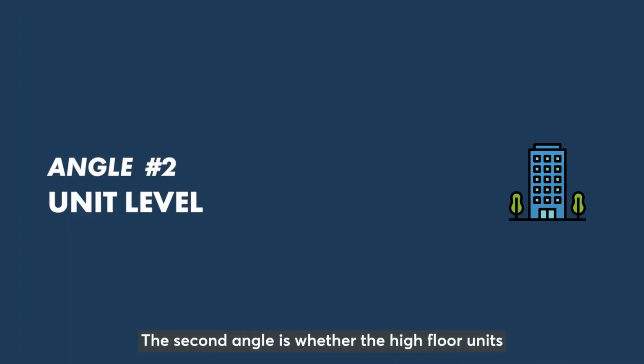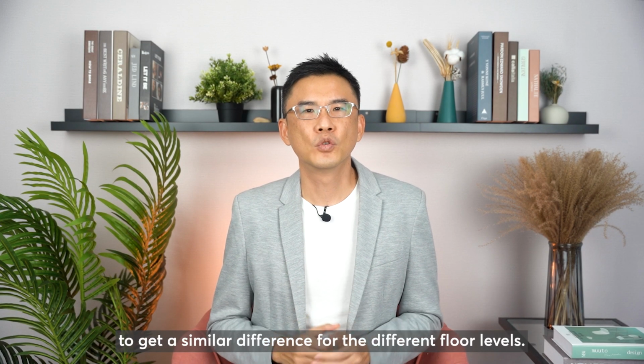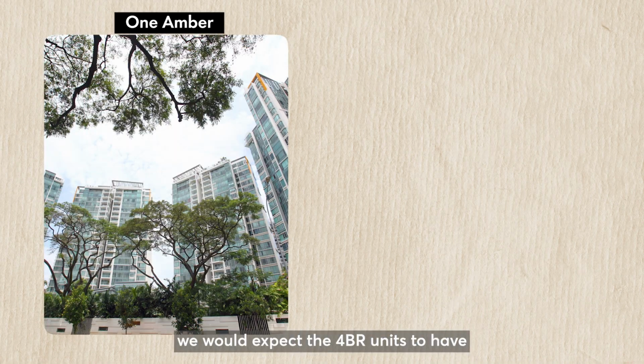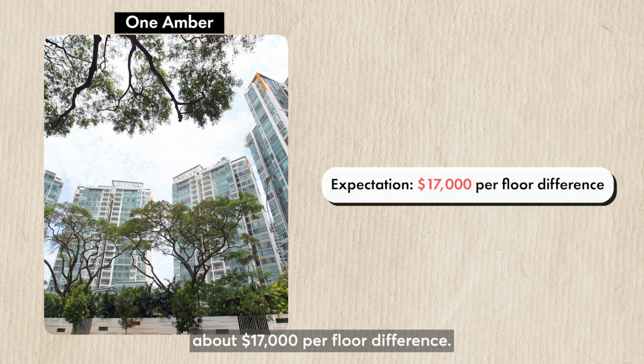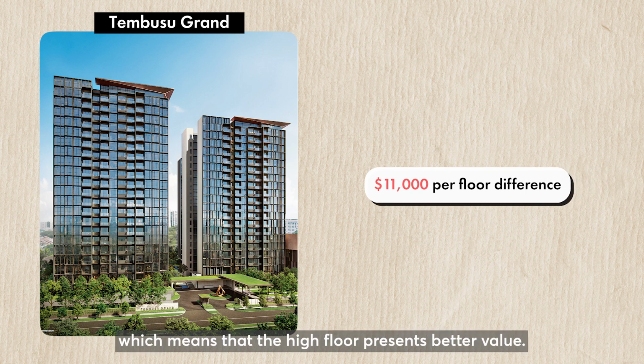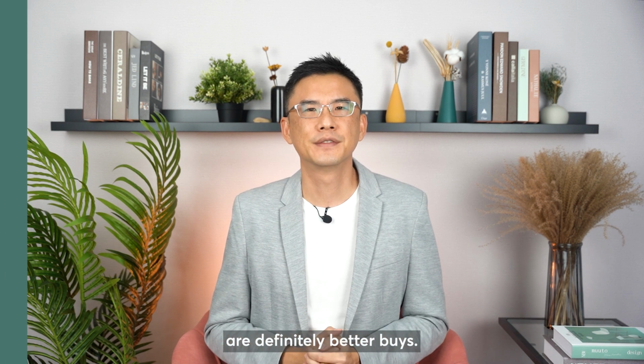The second angle is whether the high floor units or the low floor units are better. We take nearby resale condos like 1 Amber as comparison to get a similar difference for the different floor levels. We will expect the 4 bedroom units to have about 17,000 per floor difference. However, in Tembusu Grand, the per floor difference is only around 11,000, which means that the high floor presents better value. So for this condo, the higher floors are definitely better buys.